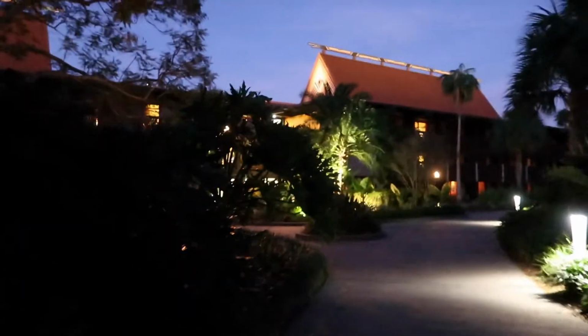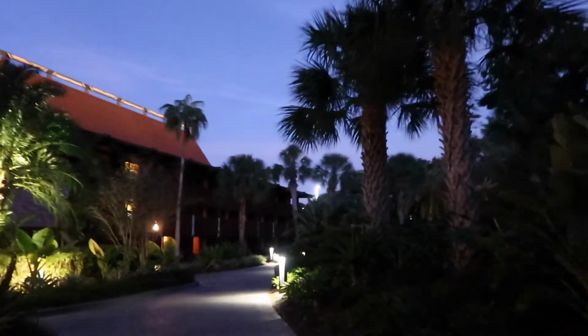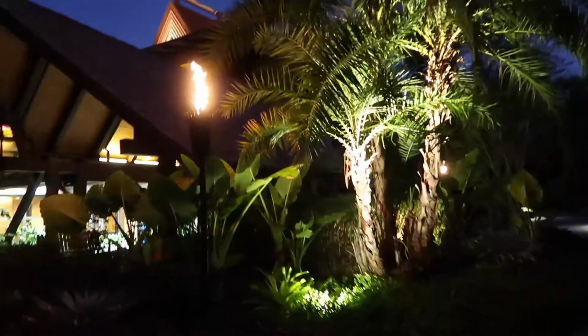So not dramatically far by any means. Yeah, no, and if you continue down this path, literally a few more steps, you can actually see that light post that's very bright in the distance. Yeah, the Transportation Ticket Center is right there. So if you're going to Epcot, especially if you're staying at one of these buildings closer to the end of the Polynesian, you are very close to Epcot and can just hop on that monorail over there. Not too bad.